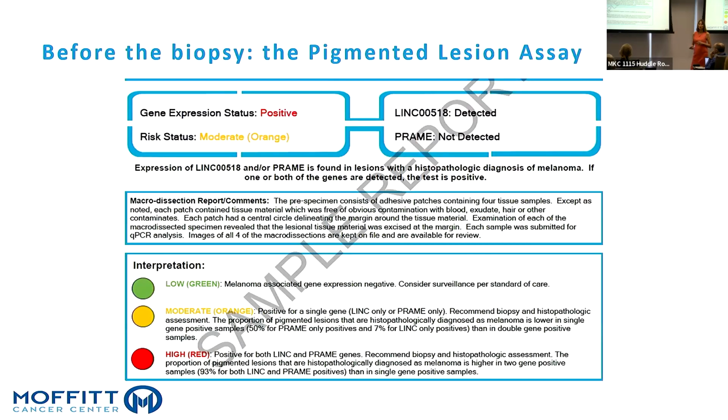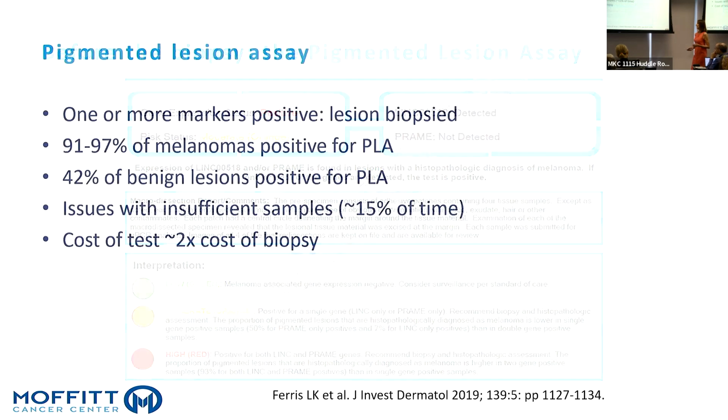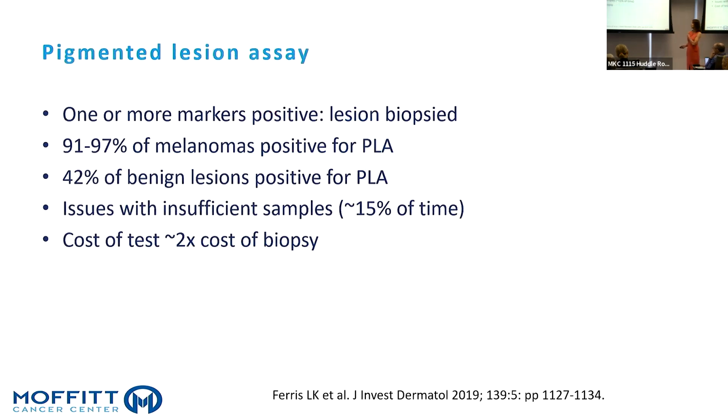And this is what a typical report looks like. This is off their website. If one marker is positive, then it gets a yellow caution. If 2 markers are positive, it gets high risk, and yellow and red lesions will be biopsied. And if one or more markers are present, 91 to 97% of unequivocal melanomas are positive for the pigmented lesion assay. So yeah, if you recognize it as melanoma and test it, you're good.